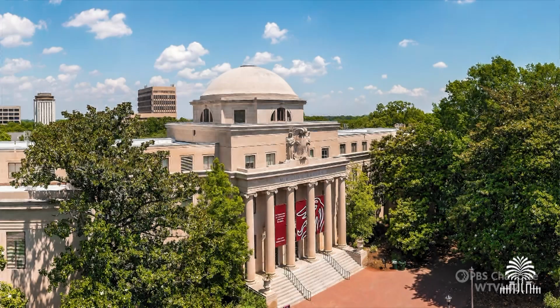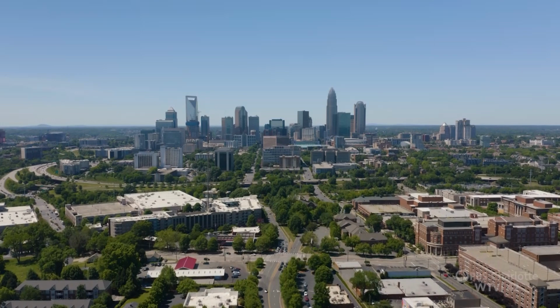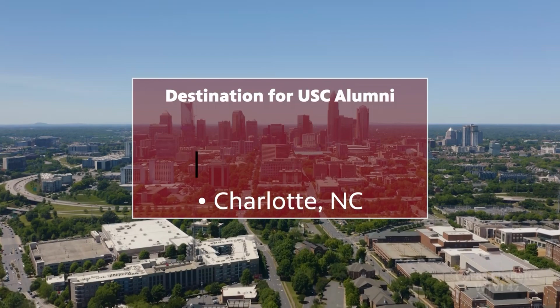According to the university, it receives 2,000 applications a year from our local high school students. And in the same way that Charlotte fuels the economic growth of USC by providing students, the favor is returned when alumni move to Charlotte and begin working. Research shows the Queen City is the number three destination for alumni after Columbia and Greenville, South Carolina.